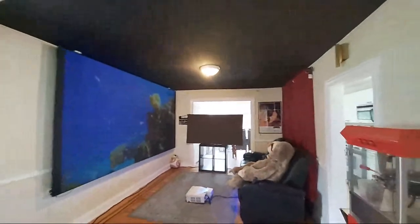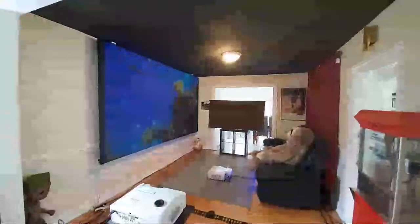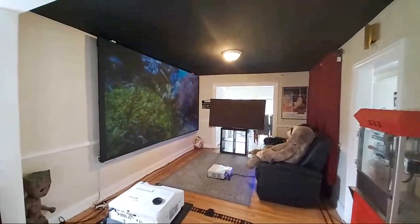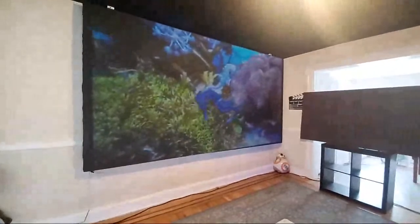Your screen sits in the dark. Mine sits in a fully lit environment. Your projector sits right up on top of the screen. My projector sits around 4 feet away from my screen. That's the difference on what I do and what you do.